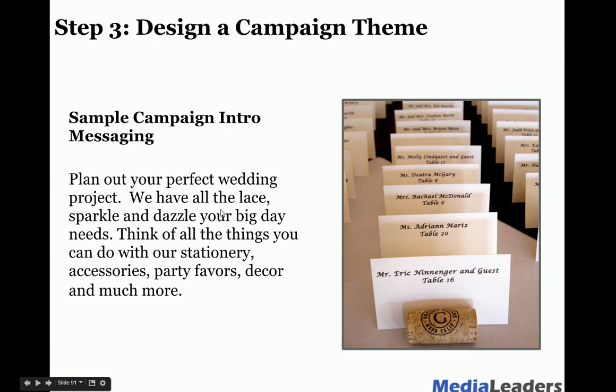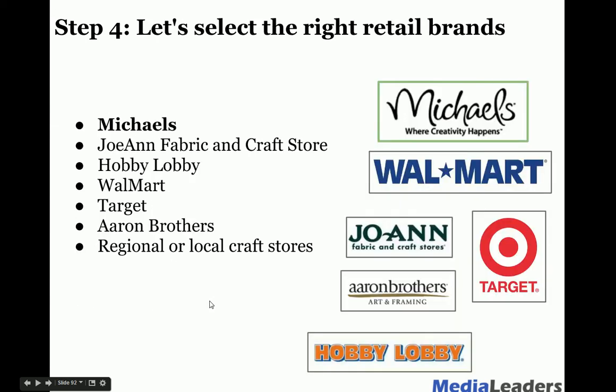Plan your perfect wedding project. We have all the lace, sparkle, and dazzle that your big day needs. Think of all the things you can do with this: our stationery, accessories, party favors, decor, and much more. It gets the target market excited.